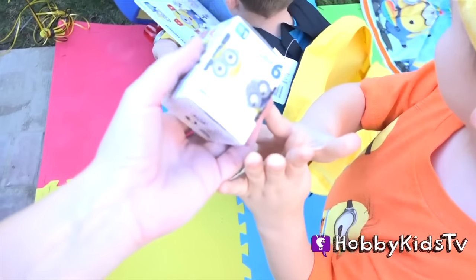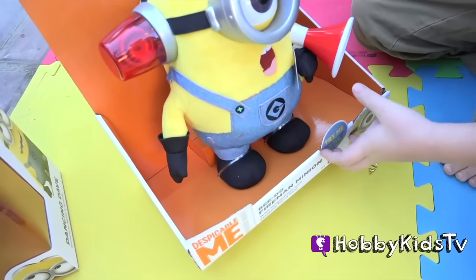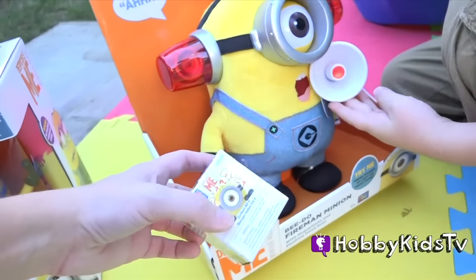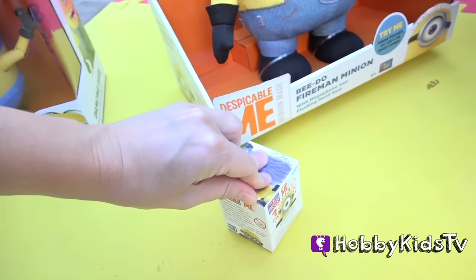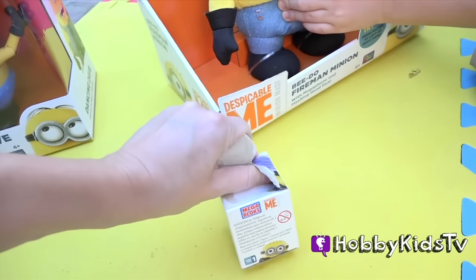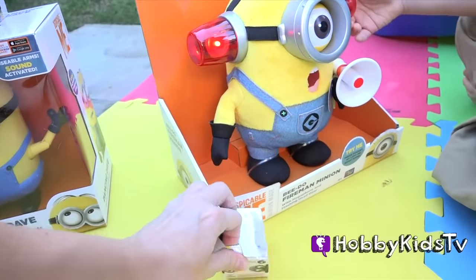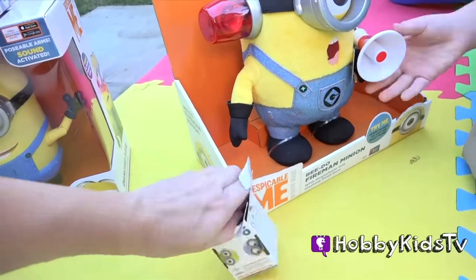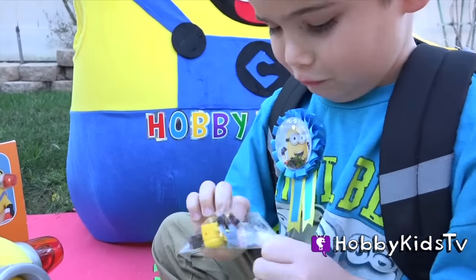Ooh, blind box. And it's my friend Beetle. Aw, it's Beetle. He's a fireman. Yeah. Let's open up this blind box. Can I open it? Yeah. Thanks, guys. Beetle, Beetle, Beetle. He's in plastic. Can you help me? Yeah. Go on, Hobby Mom.